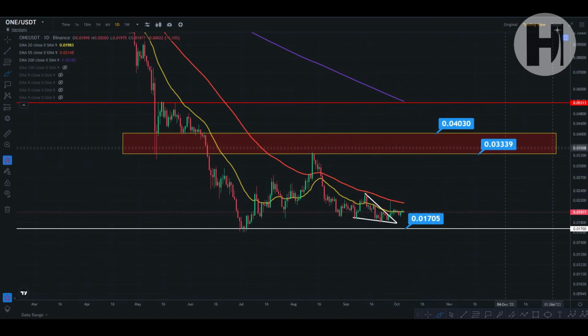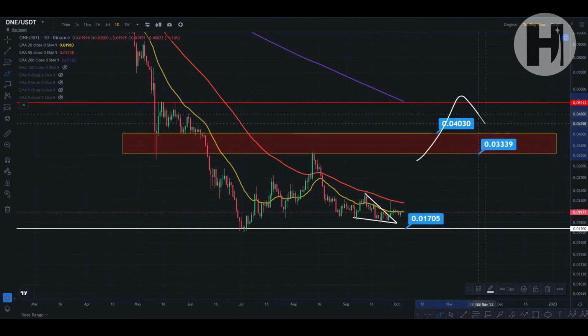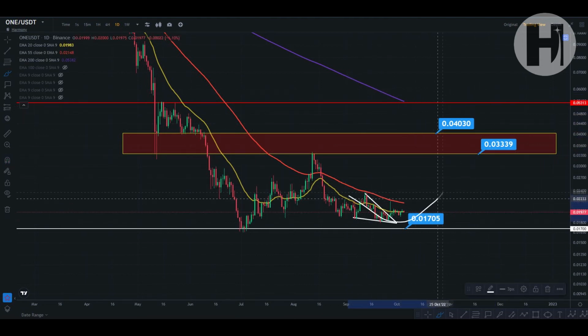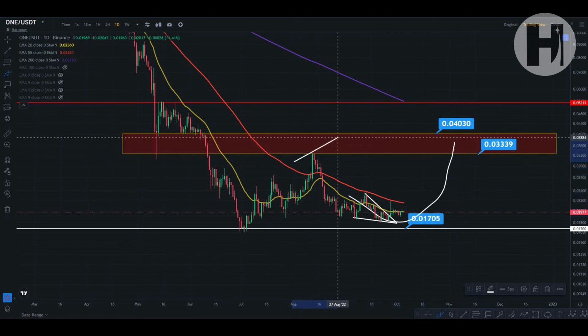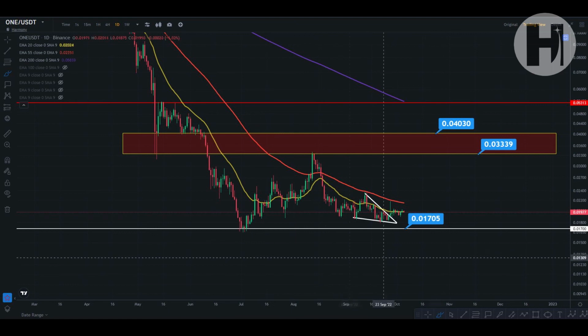So this move, we either break through the zone, right? And we back test it as support, or if we don't, and you just get stuck in there, you're creating a double top pattern here with a potential target to the downside that's not going to be very nice.